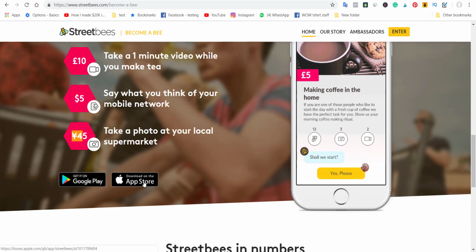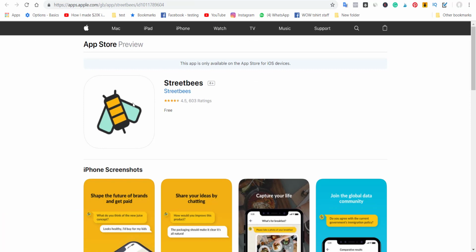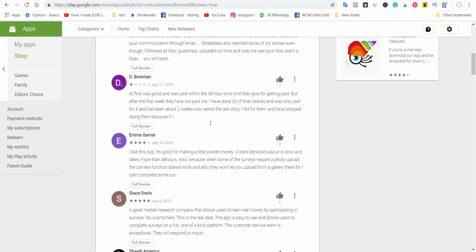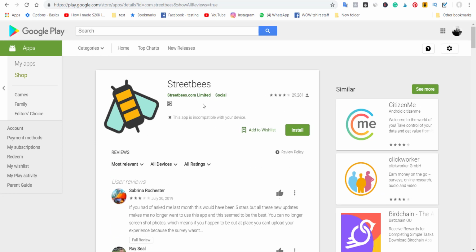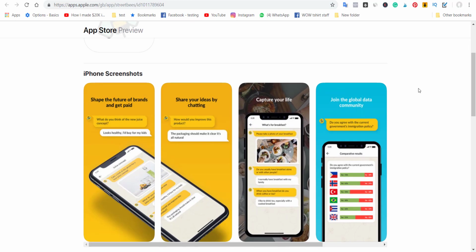You can use both Android or Apple. You can download it from the Apple Store for Apple users, and Google Play for Android users, right? This is the app on Android. As you can see here, the rating is really good. It has like 29,000 reviews. People have been working with this, and it has 4 stars out of 5. The same goes for the Apple Store, which is a 4.5 rating, right?